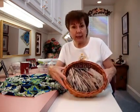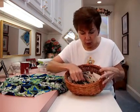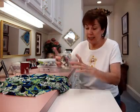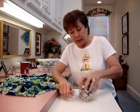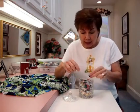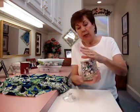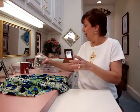Anyway, in this little container, I have all these buttons on cards, okay? Then I have this container, just because it's a little candy jar, and if I put candy in it, I'd eat it all. But in this container, I have where there's only 1 or 2 buttons left, so it's not enough to do anything with. So I put them all in this. So that's my candy, my non-edible candy jar.